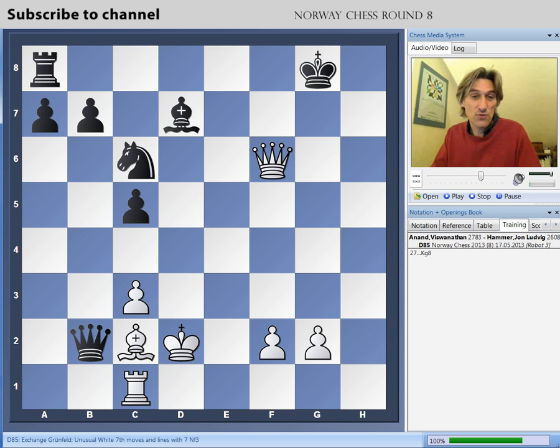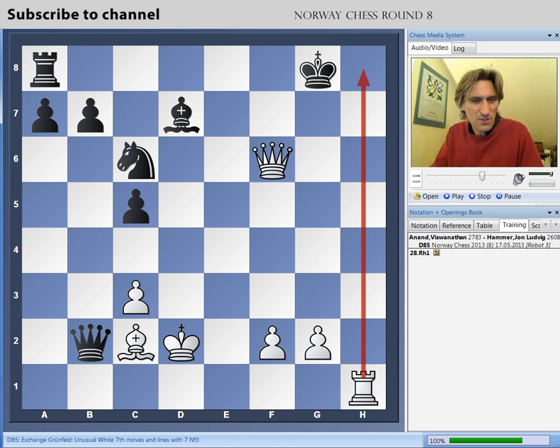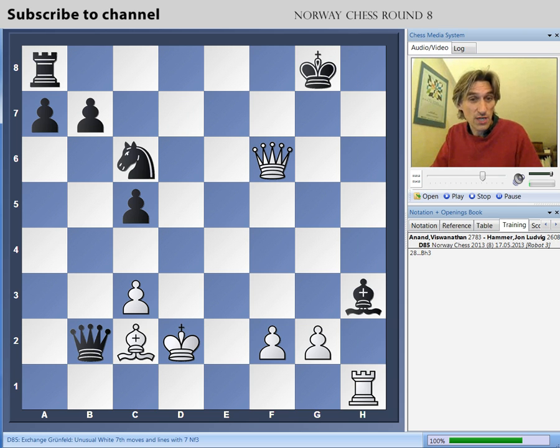Now of course White has a draw, in fact with perpetual check, but there is a win with rook h1. Black's queen doesn't have any checks to the king. Rook h8 is threatened. Now there's almost an extraordinary save here for Black: bishop h3, preventing the rook check. In fact, White still wins with rook takes bishop.